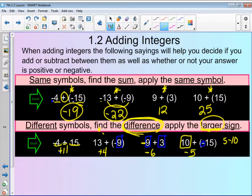Okay, so that's working. Same symbols, find the sum, apply the same symbol. It's kind of like a rhyme. And if you practice that saying, pretty soon you're going to get comfortable with these and not have to say that all the time. But that kind of gets you going in the mode of breaking it down.